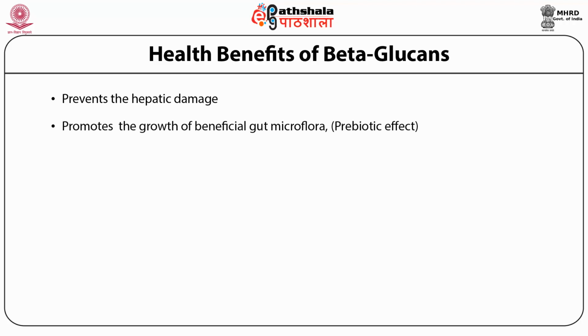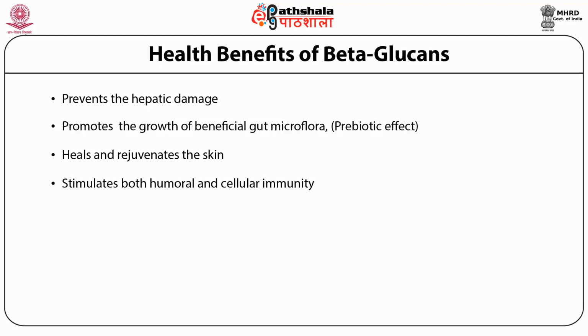Beta-glucan promotes the growth of beneficial gut microflora, and it is suggested that it acts as a prebiotic. Means it acts as food for the probiotics, and it helps in the healing and rejuvenation of skin. So beta-glucans are widely used in cosmetics. So it has a rejuvenating effect on the skin, and it also stimulates both hormonal and cellular immunity.